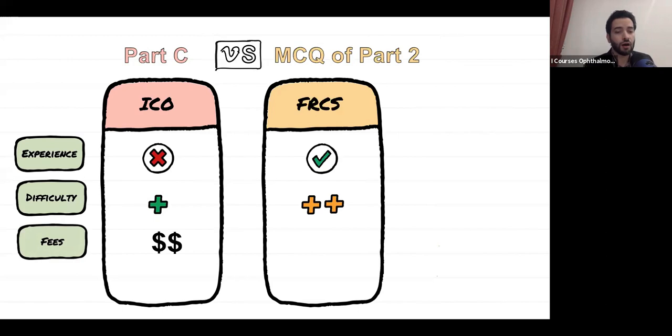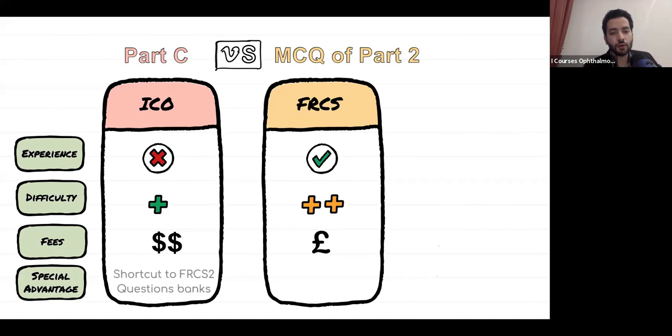The fees of the ICO are higher than the MCQ part alone of the FRCS. So again, you should consider this. If the fees are an issue, then you may consider doing the whole second part, the MCQ and the problem solving together, because the fees of the whole Part 2 are maybe near to the Part C or the clinical ICO. The special advantage of the clinical ICO is that it is a shortcut to the FRCS2, meaning that if you don't have the enough experience required for the MCQ part of the FRCS Glasgow, you can take the Part C ICO. Also, it has question banks. FRCS Glasgow doesn't have question banks.